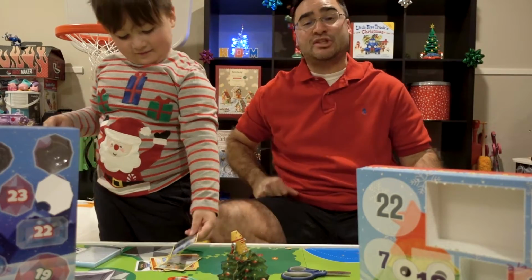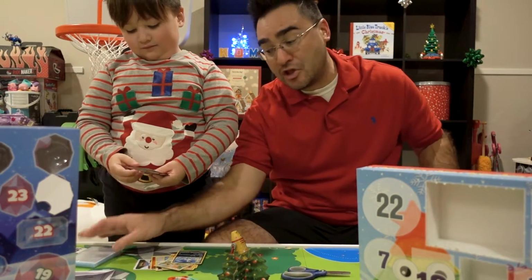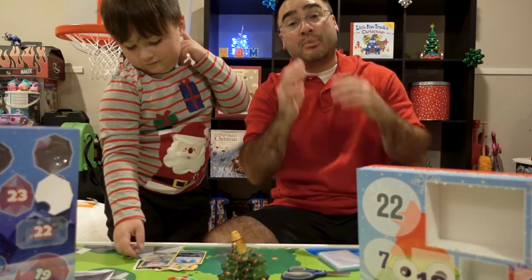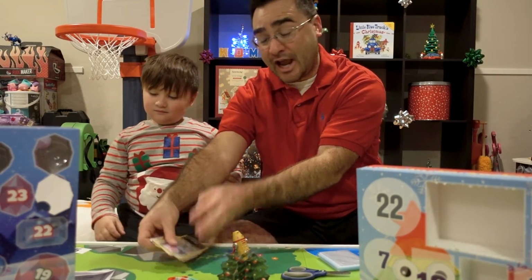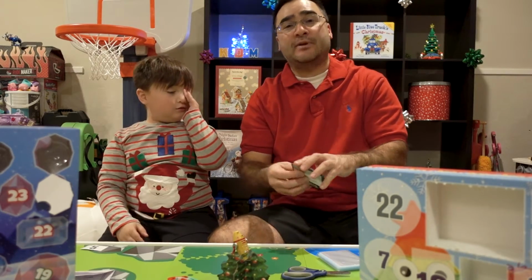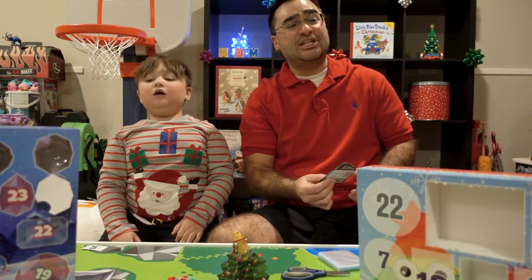We didn't get any specific single good card, even though I got the sleeves out this time. But we did get a pack of Pokemon cards to add to the collection out of our advent calendar that we got, which is the Pokemon TCG one.